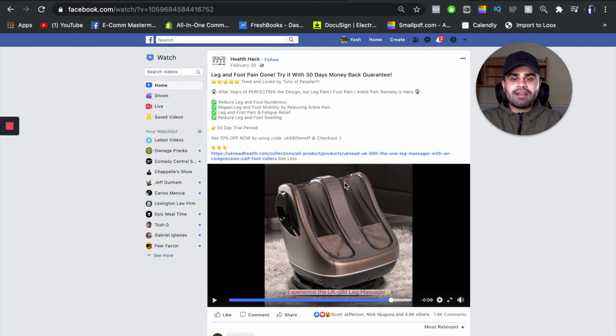Coming back to the ad copy right here, for the header, they have "leg and foot pain gone, try 30 days money back guarantee." So that is absolutely a good incentive. Money back guarantee, 30 days. If you don't like it, you can send it back to us. Done. For the primary text right here, it says "tried and loved by tons of people with 5 stars."